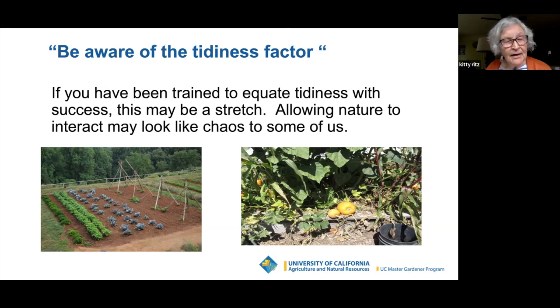However, these are just two different ways of approaching growing things. The polyculture on the right is based on excellent science. The kind of growing on the left is something that's easier for the farmer, but not necessarily for the plants.